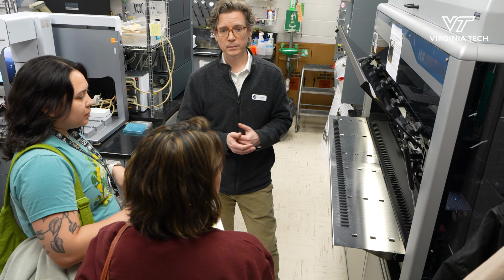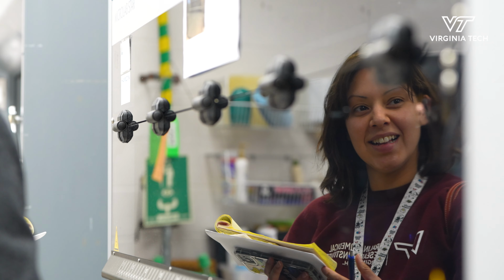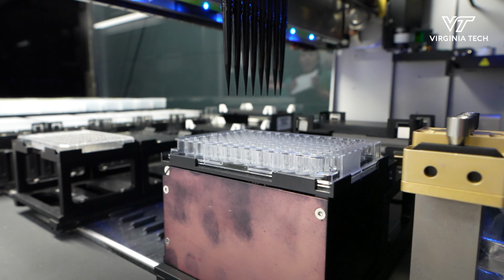The Hamilton Company has provided Virginia Tech and the Center for Drug Discovery with the Hamilton STAR automated liquid handler, and something that is very tedious and time-consuming to do manually, we can do it in an automated and much more controlled fashion.